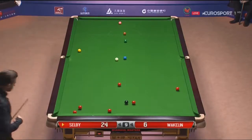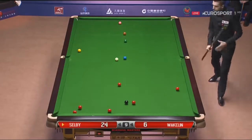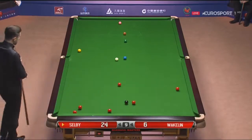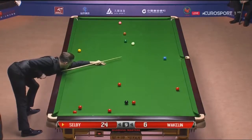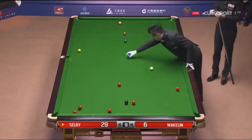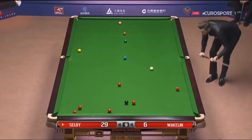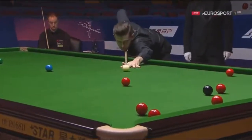Well, it stayed the right side by a good distance, so should be able to play in and out of baulk. Choice of reds. It's been a typically nervy, edgy final frame to this point, but now Mark Selby with a clear-cut chance to book his place in the next round.